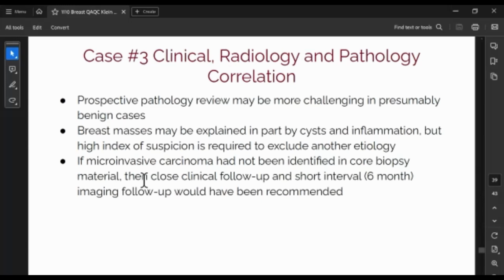So this case from the outside institution had been reviewed by a second pathologist. And like 9 times out of 10, I think everyone's going to miss that. Sometimes you get lucky, right? And sometimes you don't.